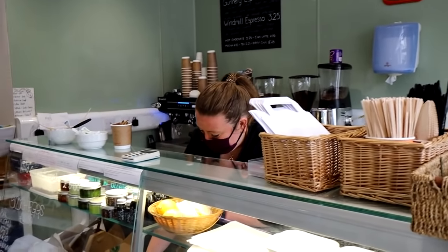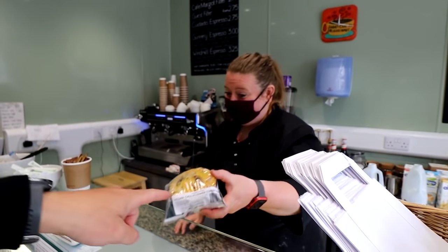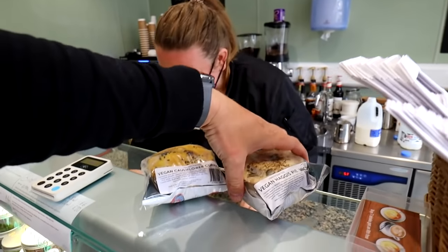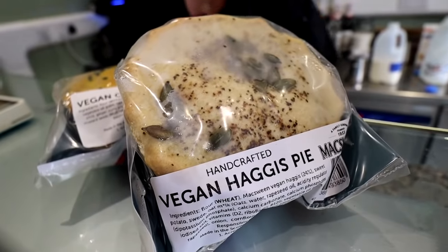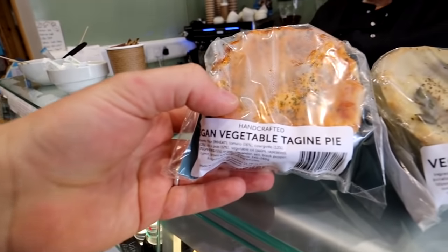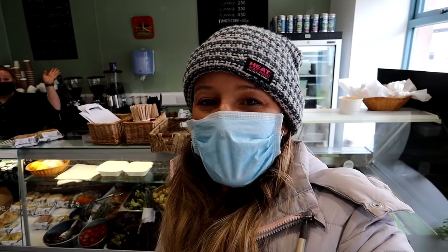What sort of vegan options have you got? Is that a vegan haggis pie as well? Vegan cauliflower curry pie. Look at this, we've got to get that. Vegan haggis pie. Really? Wow! Oh my God! Who would have thunk it? Vegan vegetable tagine pie. Oh, lovely. So we're definitely going to go for a haggis pie. And the lovely lady is warming it up for us now. So looking forward to that.